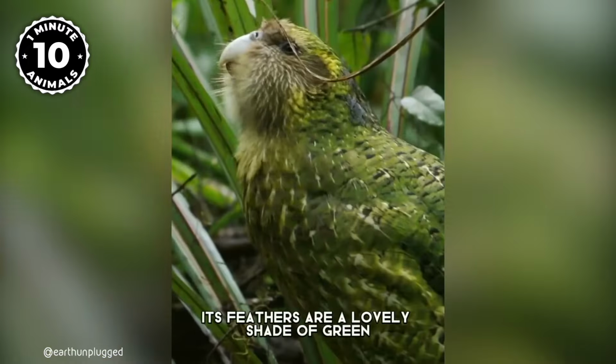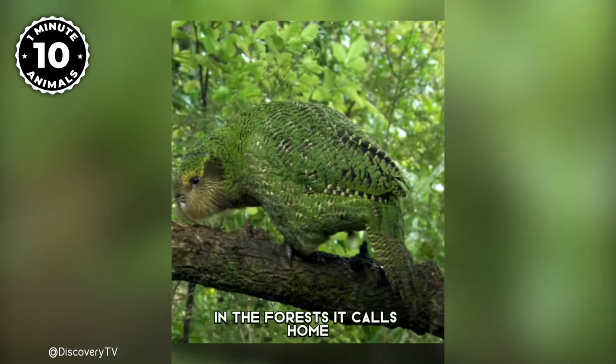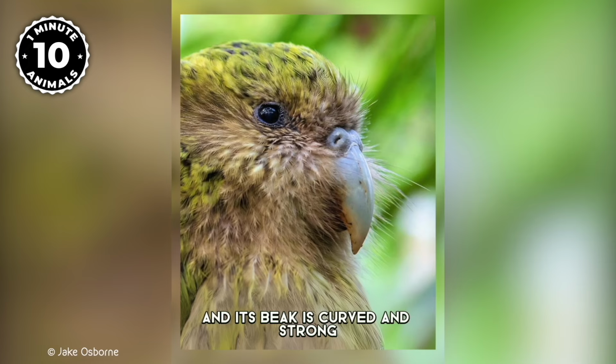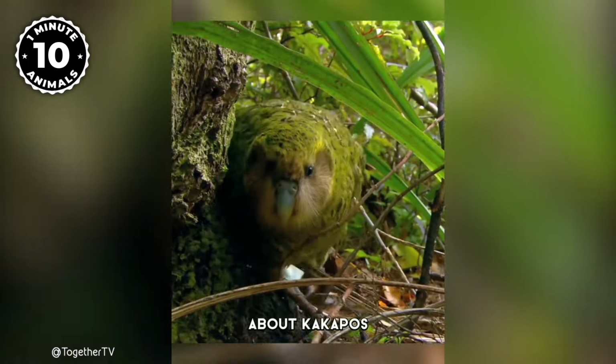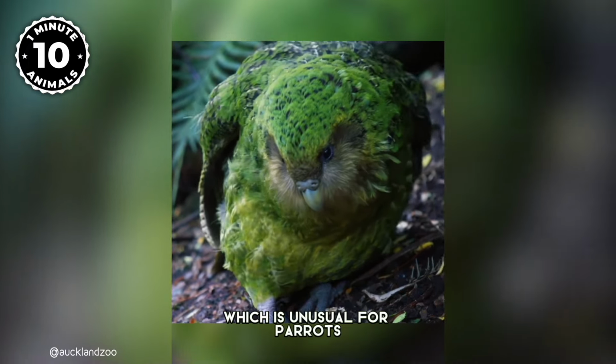Just look at it! Its feathers are a lovely shade of green, almost like camouflage in the forests it calls home. It's got a big, round body, and its beak is curved and strong, perfect for cracking open seeds and fruits. One of the most interesting things about kakapos is their nocturnal lifestyle, which is unusual for parrots.